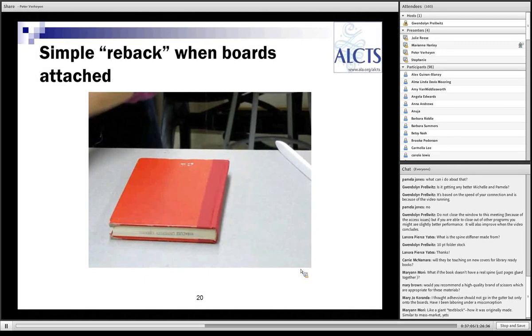Okay, we've got another question. Would you recommend a high quality brand of scissors which are appropriate for these materials? I really like the Fiskars, those are the ones with the orange handles, or the Dahle, D-A-H-L-E. And you want to, as Marianne was saying earlier on, keep your tools clean. And that's really, really critical. If you have glue on the cutting edge of a pair of scissors, it's not going to cut. But you also want to buy the best tools that you can afford because they do last longer.